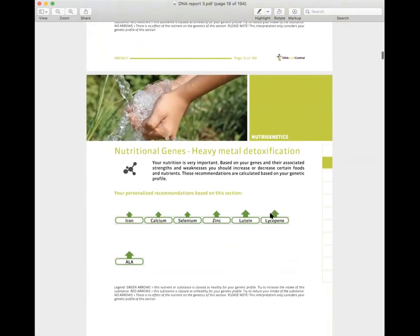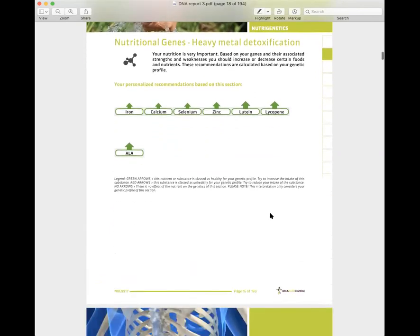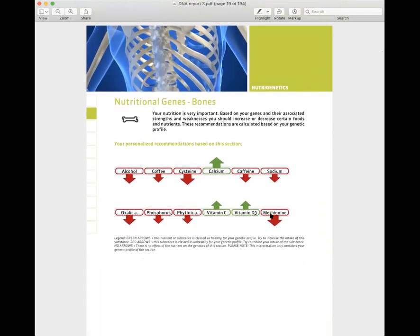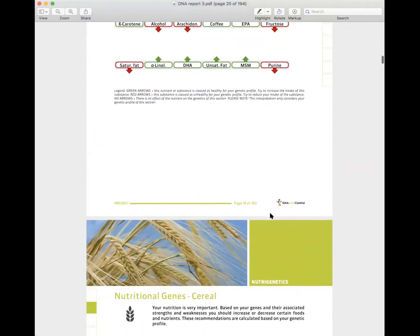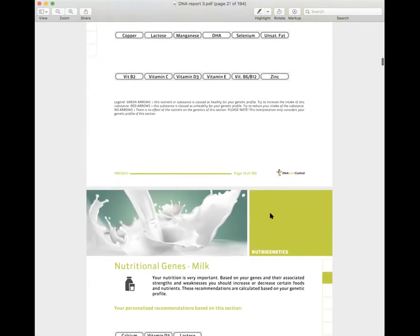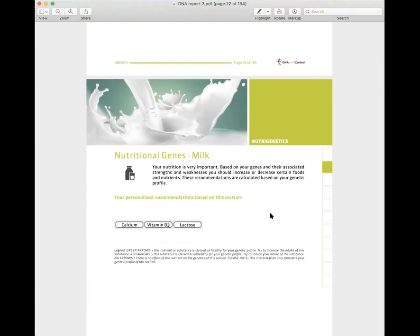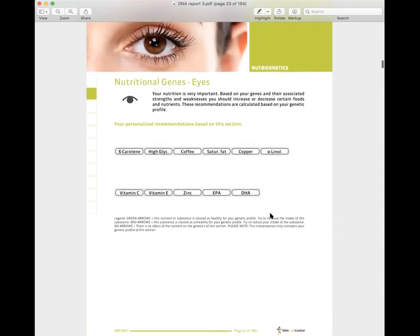Okay. Then we've got heavy metal detoxification, which is how well your body detoxifies heavy metals. Bones is related to osteoporosis. So I've got quite a few arrows to decrease on there. Joints, not too bad. Now the next two are for gluten intolerance and milk lactose intolerance. These only come up if you've actually told them that you already have a gluten intolerance or lactose intolerance.